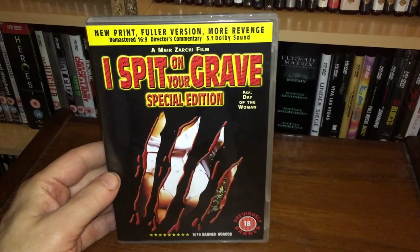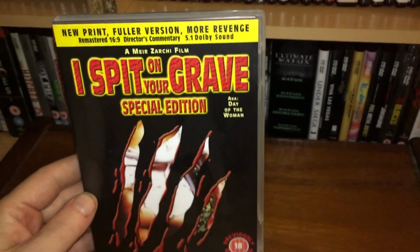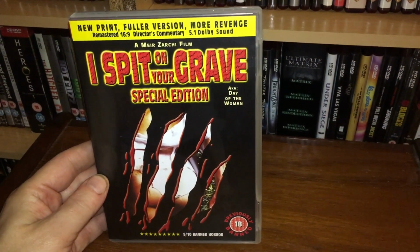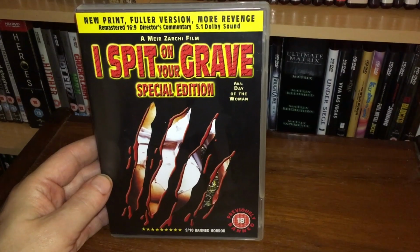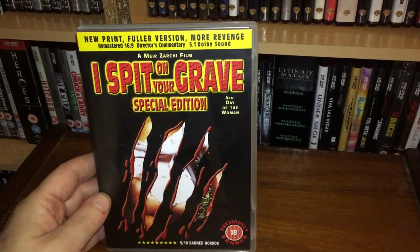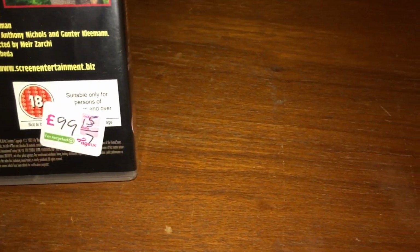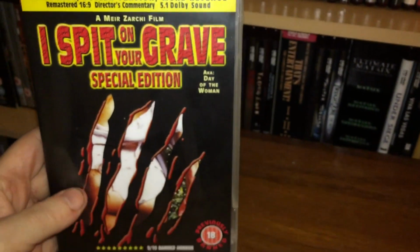I own this on Blu-ray. Now this says it's a new print, fuller version, more revenge. I'm assuming the one I've got is a 101 Films release. It's going to be equal, if not superior quality to this one. I'd need to check, I suppose, how much this is cut compared to how much that one's cut, if even at all. I'm not really sure. But this came from Age UK, I believe, yeah, for 99p. It trades in for £2.